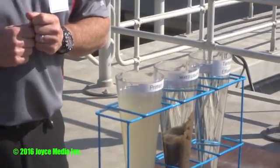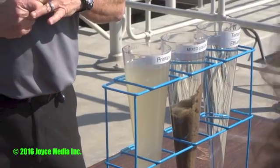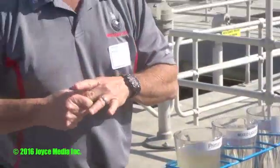And it's called that enter the aeration tank? Yes. It's indiscriminate. We have no idea about that.